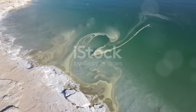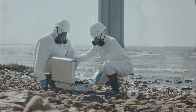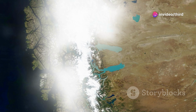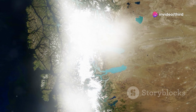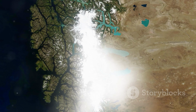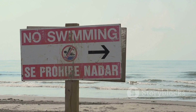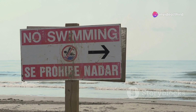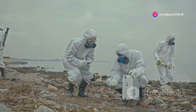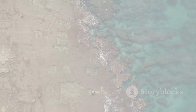Section 8. Early warning systems, our eyes on the ocean. Scientists are working hard to better understand and predict red tides. Early warning systems using satellite imagery and water quality monitoring can help alert coastal communities to the presence of harmful algal blooms. These early warnings give people time to prepare, closing beaches, issuing health advisories, and taking steps to protect marine life. The faster we can detect and respond to red tides, the better equipped we are to mitigate their impacts.